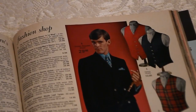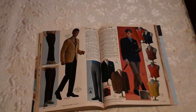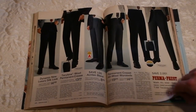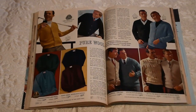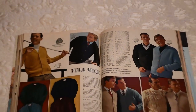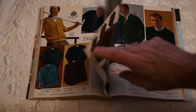Zoom already. Focus. Stupid camera. He means business. All right. Back to it. Slacks. These guys. Hey, what about these guys? What are they looking at? Looking at something, that's for sure. All right. Moving along.